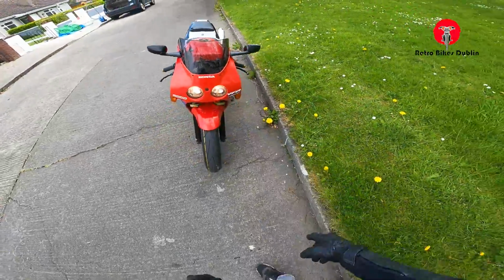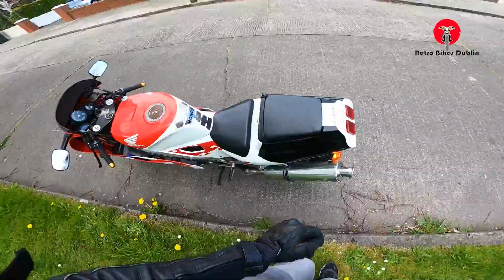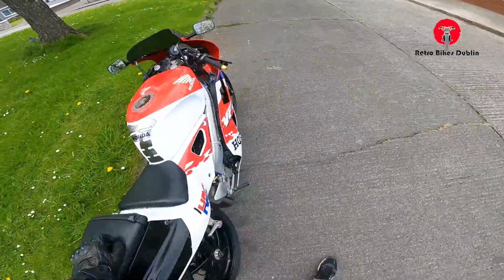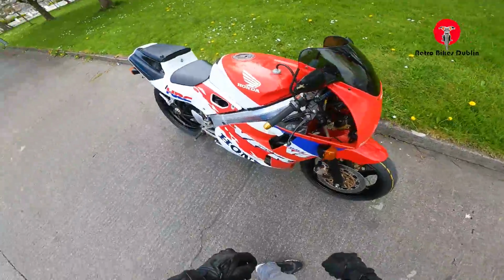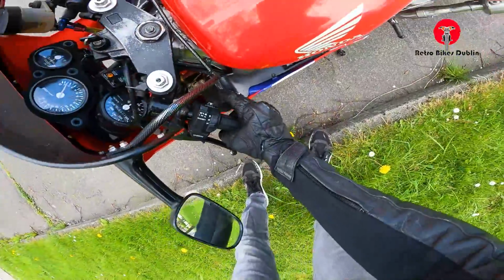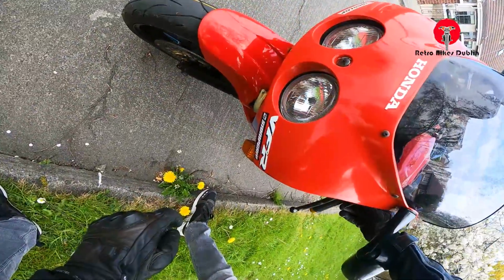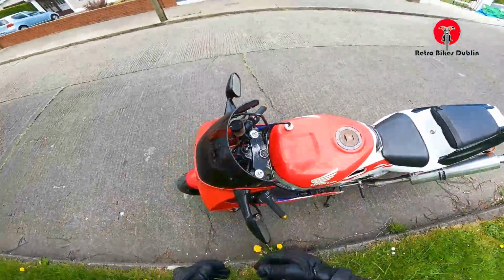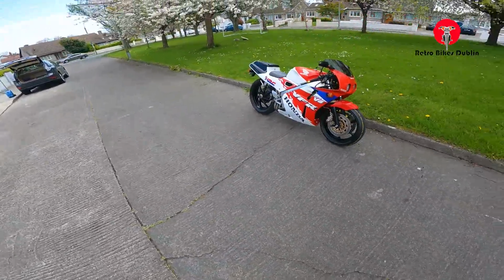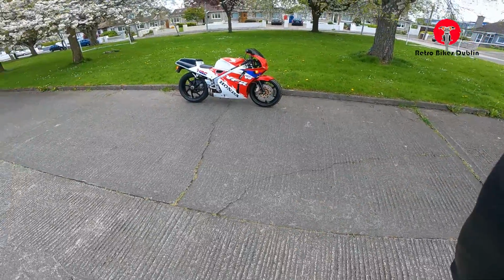Indicators, dual front headlamps working, front left working, rear left working, rear right working, and the front right working as well. And the horn, I think I'll do 2 here, all working for you. Parking lights also working, and you're off. So everything is absolutely mint, ticking over, running through all the gears, sounding as she should. It's just a really, really nice bike.